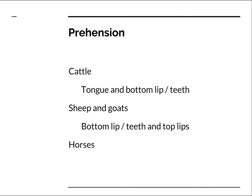And then the final one we'll talk about here are horses. And if you've ever watched horses graze, it's pretty interesting to watch. If you never have done it, I recommend that you find some horses and watch them graze. But their top lip is almost prehensile, you could say. It is very mobile. It's very sensitive. It's very dexterous. They can use their top lip much more than cattle can.